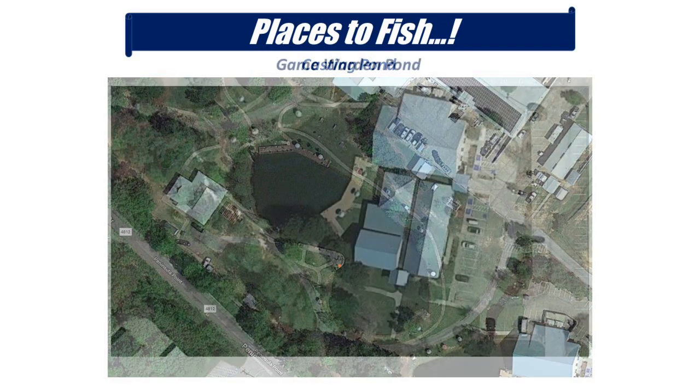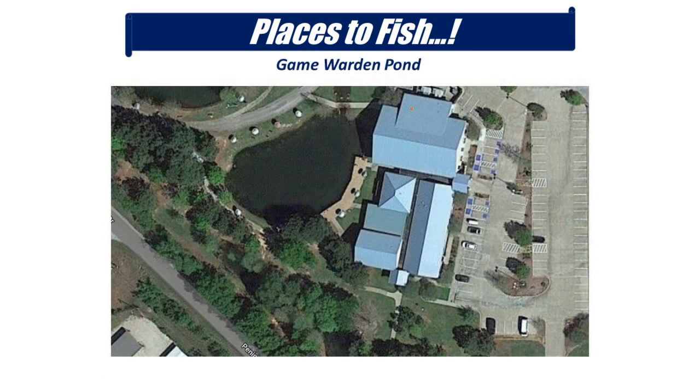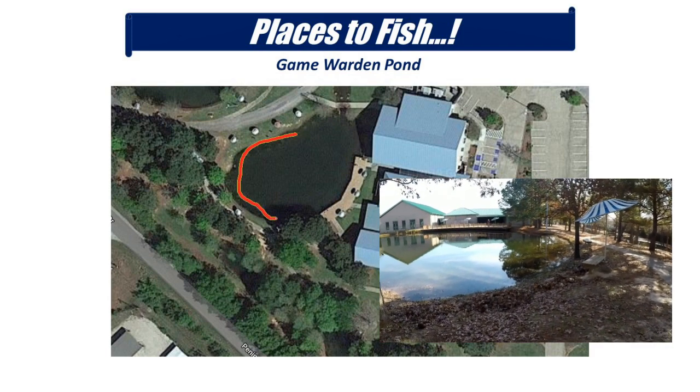So let's take a look at the next one, the Game Warden pond. So this is the Game Warden Memorial right here. This whole building here, or at least part of the building. What you'll notice as you come down from this path, from the casting pond, you'll see some places that you can kind of hang out and stay in the shade, like little covered areas, picnic areas and whatnot. But this whole area is fishable as well.